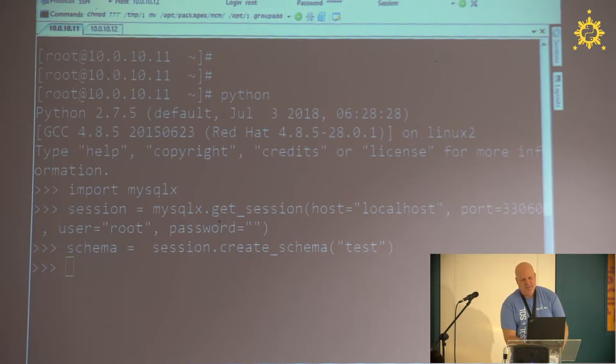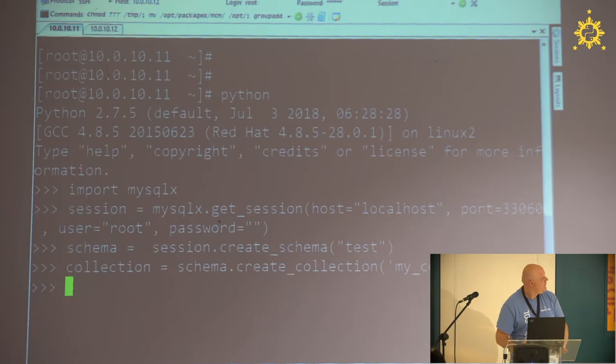Sorry, it's very confusing to work when the screen is over there, but we'll get there. Okay, so we created a schema again? No, what am I doing? Collection, come on. Here you go. So we create a collection called my collection. Very simple. Okay, I'm going to add some items into the collection.